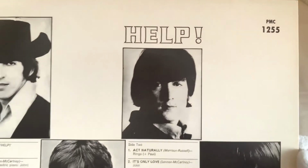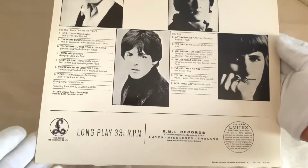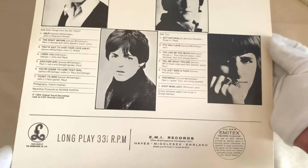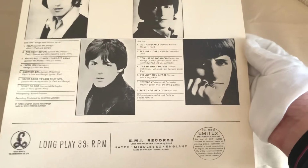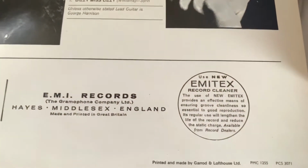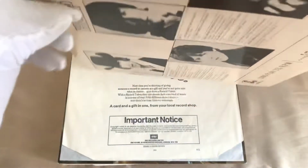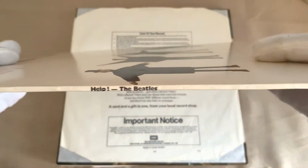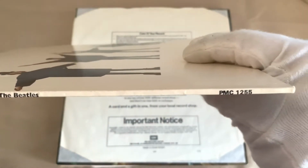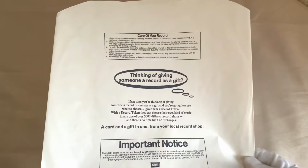Catalogue number there, all the song titles, and the Parlophone logo, the long play, 33 1/3, EMI Records, Hayes, Middlesex, England, and of course the Garrett and Lofthouse details with the mono and stereo variations. And then we've got the spine there. Onto the bulk standard EMI period inner.